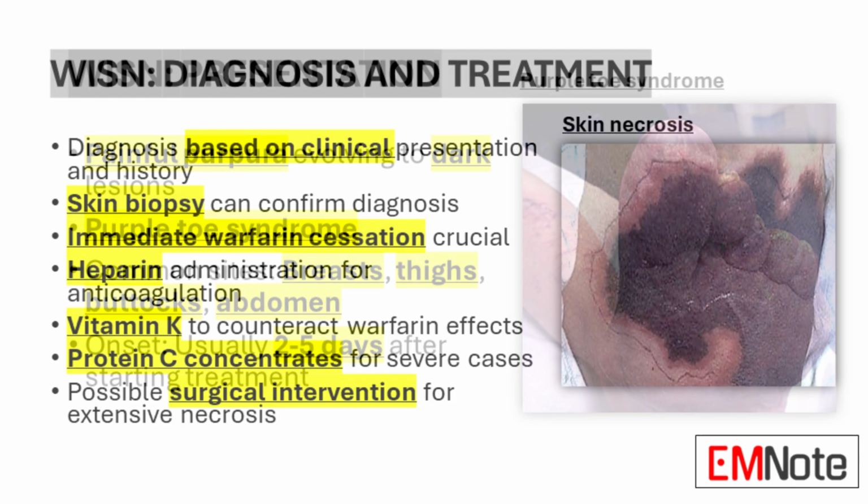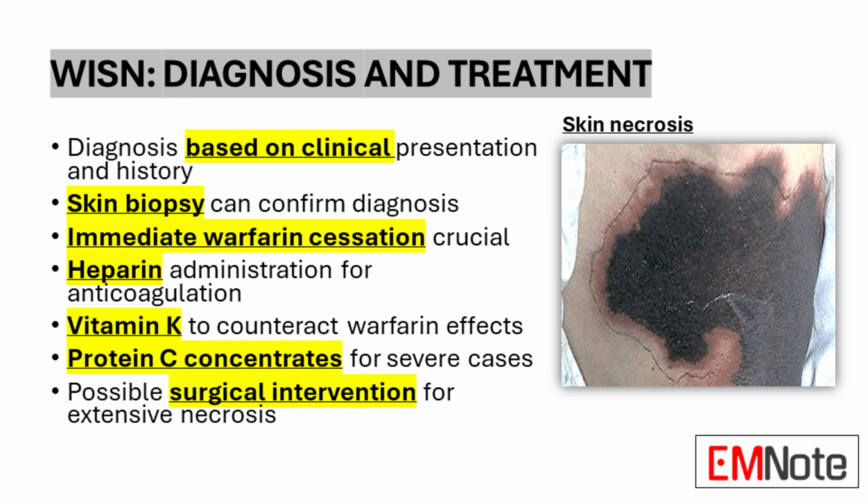Yep. Now, once you talk to your doc, what's next? How do they actually treat WISN? Well, the first thing has got to be stopping the warfarin, right? You know it. The first step's almost always stopping the medication right away. Then it really depends on how bad it is, how far it's progressed. So it's damage control, then figure out the game plan. Exactly. Your doctor might try other medications, heparin, remember that bridging thing? Right. Or they might use vitamin K. It can help counteract the warfarin's effects.